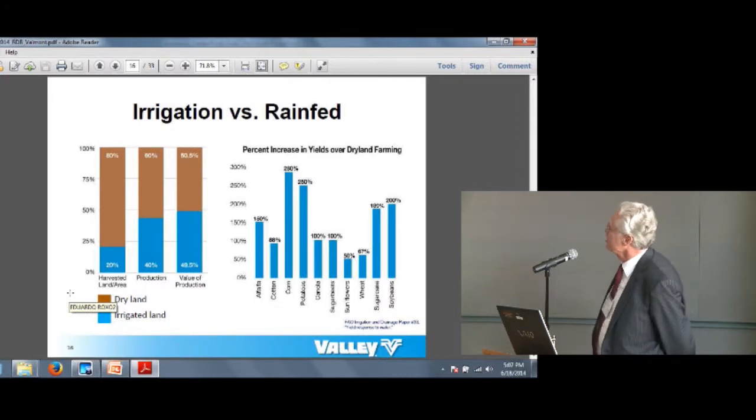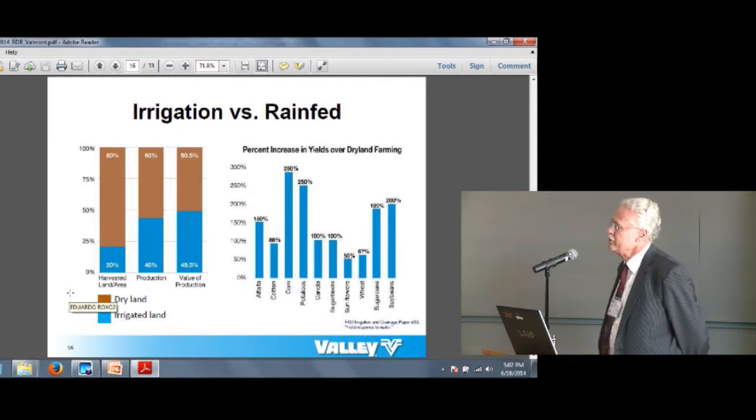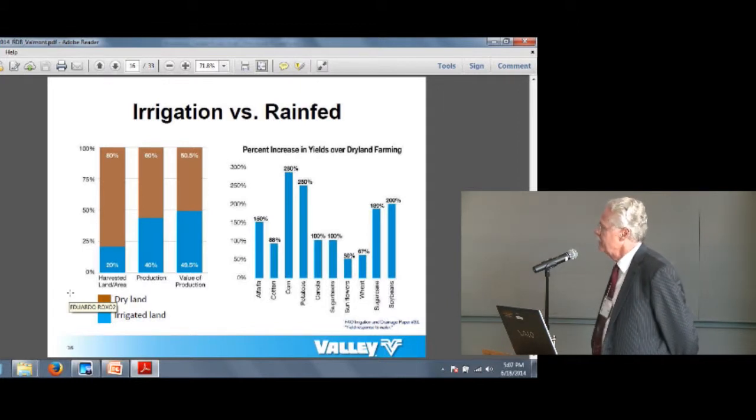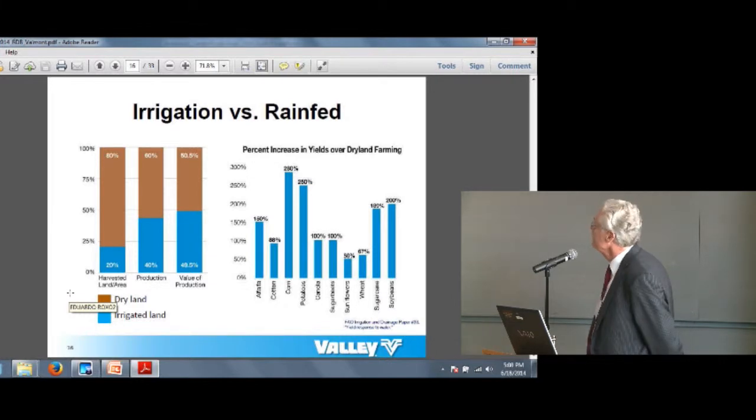Here's another illustration showing the importance of irrigated agriculture in the world. Even though only 20% of the land, total land cultivated in the world, is with irrigation, it produces 40% of the tonnage and almost 50% of the value of food.